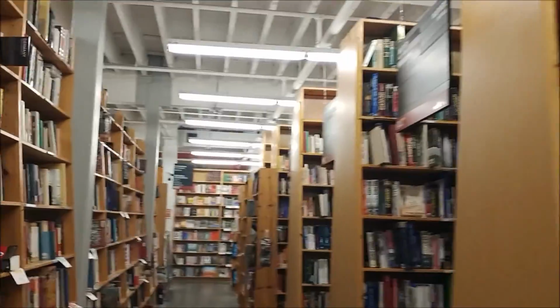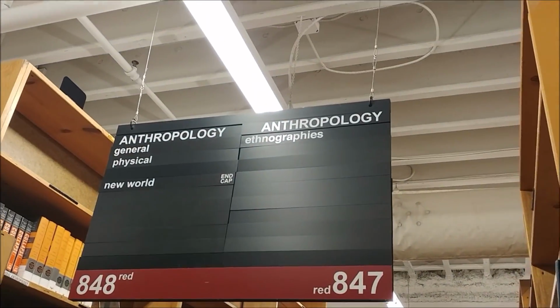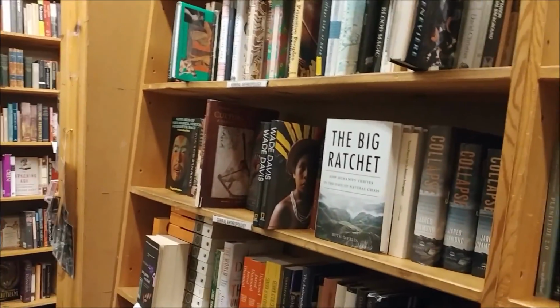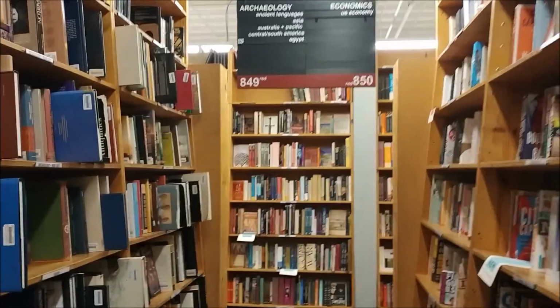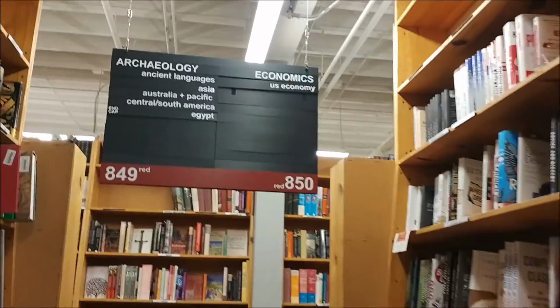Military, war section. Yeah, anthropology. Yeah, I spend a lot of time here. One of my favorite sections. Yeah, they're really just hundreds of thousands of books.